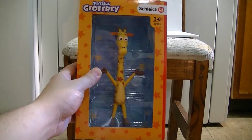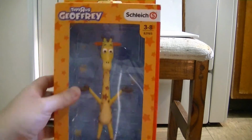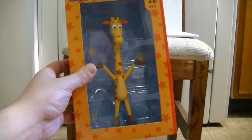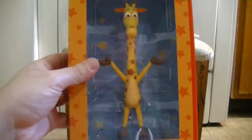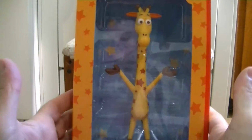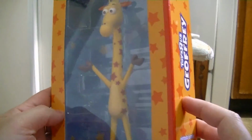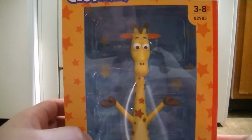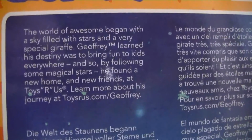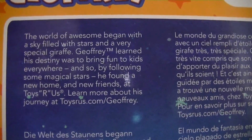Real quick before we end this, I just wanted to show what the Slice Miniatures box looks like, how it presents Jeffrey. The name of him is right up there. Funny how this is literally Toys R Us's mascot, but there's no Toys R Us exclusive sticker. Does that imply that you could actually buy this in other stores that sell Slice merchandise? Although the back does have a little blurb which basically sums up that storybook I showed you guys.